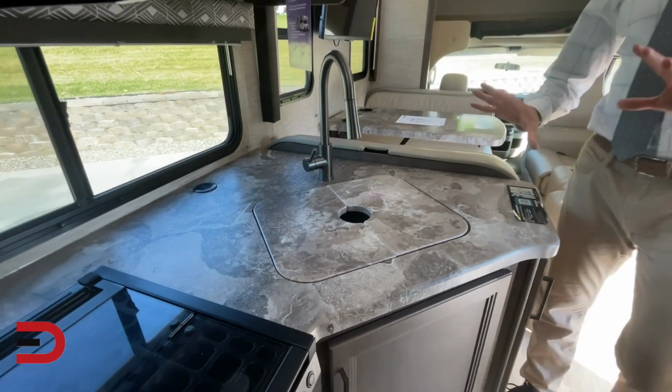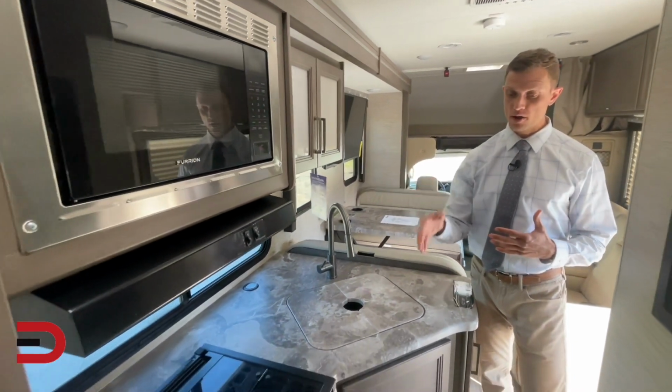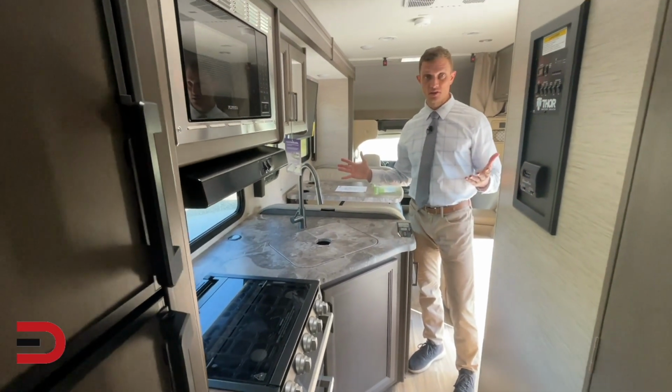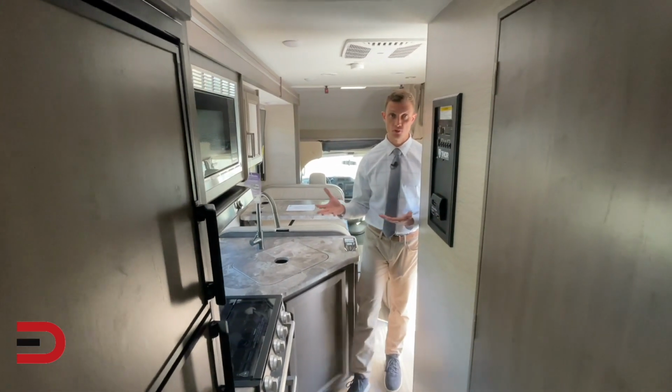So next, what we're looking at right here is our kitchen. We have a 3-burner stovetop, microwave, oven, solid surface countertops here. Plenty of space to do any cooking that you need to do, and excellent appliances to do it with.